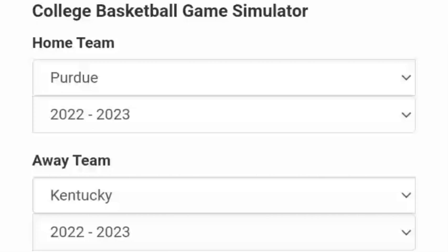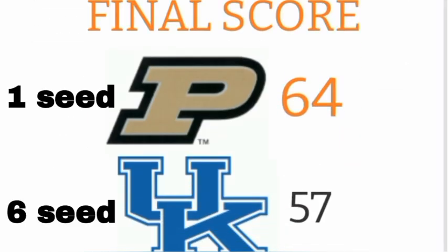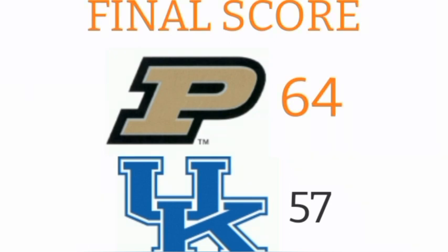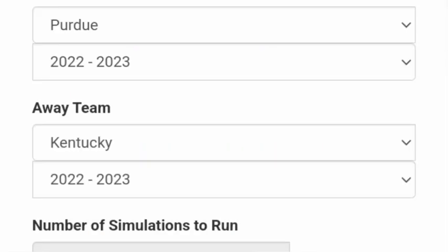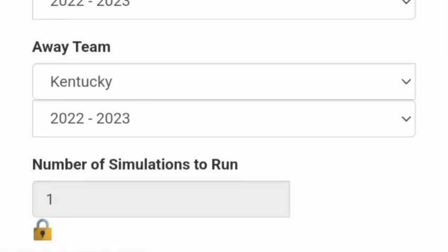So, can Kentucky get into a position it's been in before, the Final Four? Nope. Purdue goes to the Final Four with Zach Edey, the big 7'4" player. Yeah, it's all about that player. I find it funny how they still lost in the first round. Still can't believe it to this day.